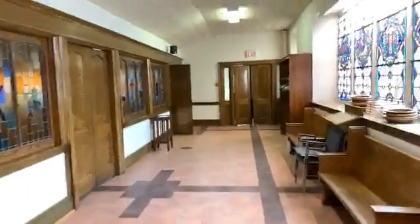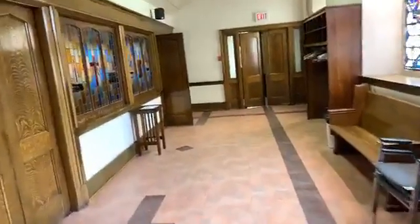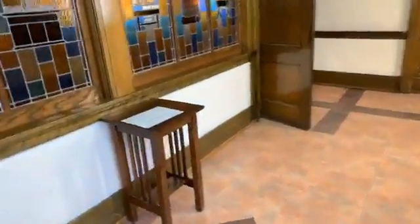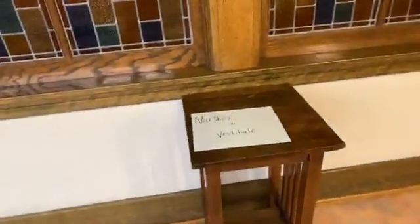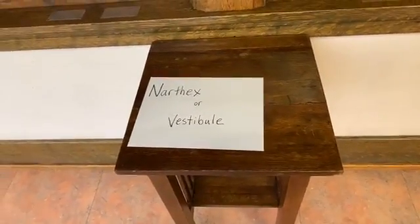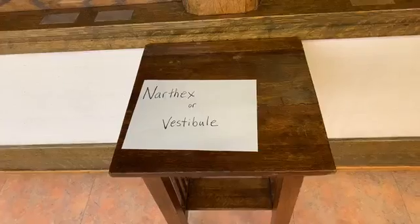Does anybody know what this area is called? This area, which is kind of that welcoming space, a place where you are greeted by ushers, this is what we call the narthex, or the vestibule. So it is the space that leads us into what would be the sanctuary, or I'm going to teach you another new word called the nave, the nave. But while we're in the narthex, that's where we are right now.